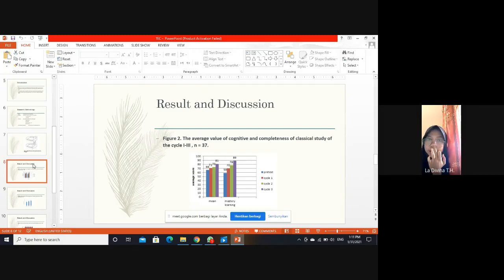And then results and discussion. From the research which was conducted from pre-cycle to third cycle, we obtained the cognitive learning outcomes and the percentage of classical completeness as shown in Figure 2. From Figure 2, it appears that in the first cycle, the cognitive learning outcomes of students were not in accordance with the indicator of successful achievement at 75%. However, in the second cycle, with the same learning model as the previous cycle, there is an increase in cognitive learning outcomes.